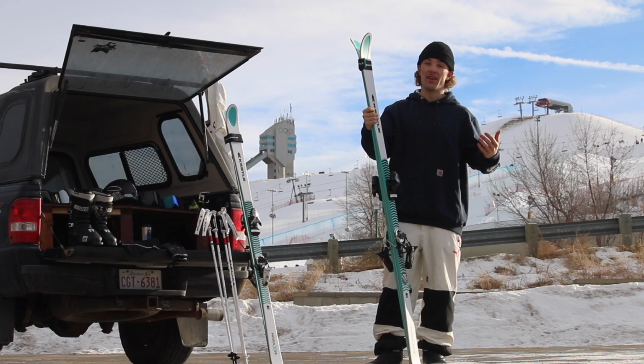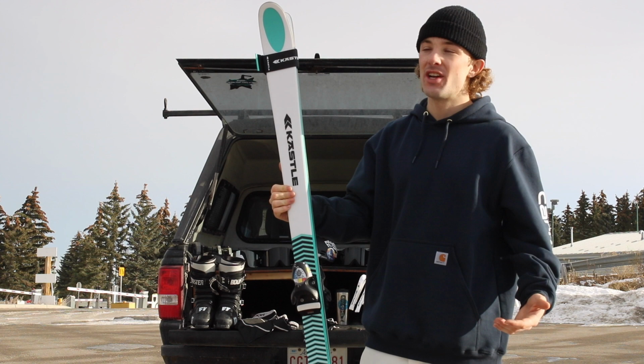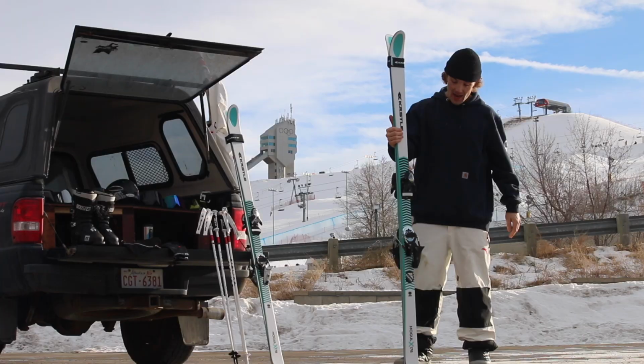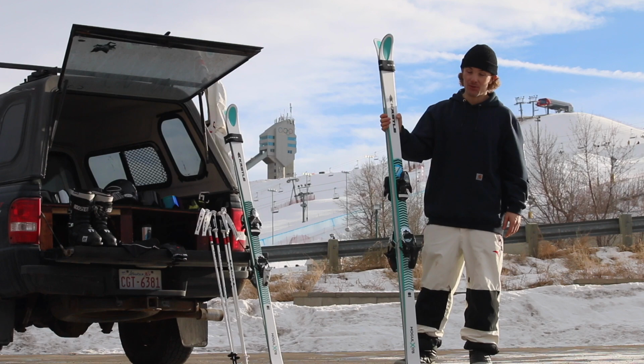So I think that's really what makes it super playful, because the shape is very similar to other mogul skis out there. It doesn't change a whole lot. So the main difference that I've noticed is that the flex is a little bit softer from the tip, and I really think that's why they're so playful and why they have so much life in them, why they like to turn so much. And yeah, I've been really enjoying the Kastle ski.